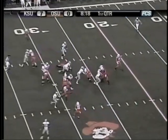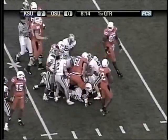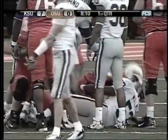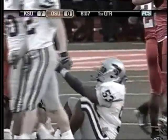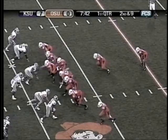First and 10. Zac Robinson under center, takes a snap, hands it off to Savage off left guard, and he goes nowhere. No gain on the play. Reggie Walker, the linebacker, made the stop for K-State. Second and 10 coming up. Second and 10, Oklahoma State from its own 28.